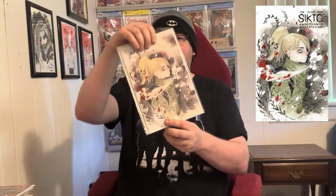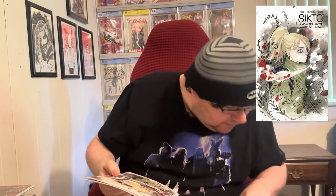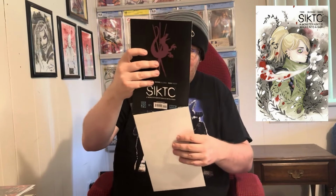I have the regular version of this coming. This is one of my favorite covers I think I've ever seen Peach Momoko do. Yeah, it is. It's the spot foil. You can tell because the blood is actually spotted. I don't know what exactly glows in the dark on this. But yeah, that's huge. That is one of the lowest numbered comics you can get out of these packs. So that is huge. I'm super excited about that.